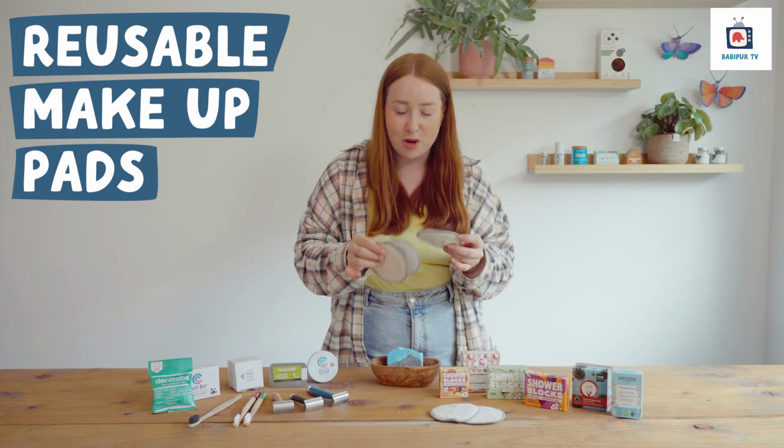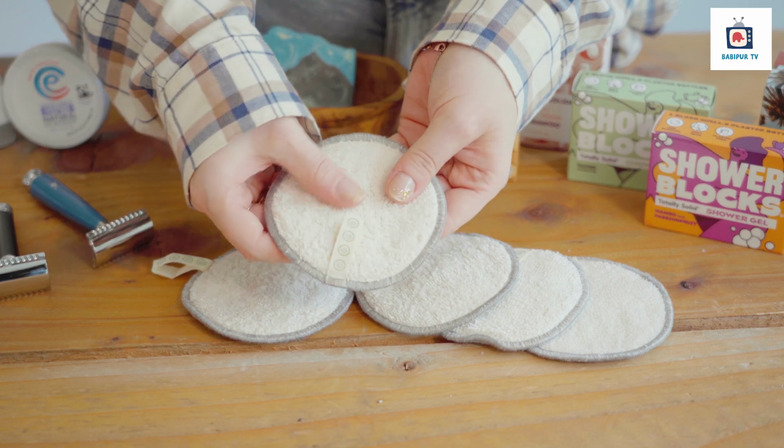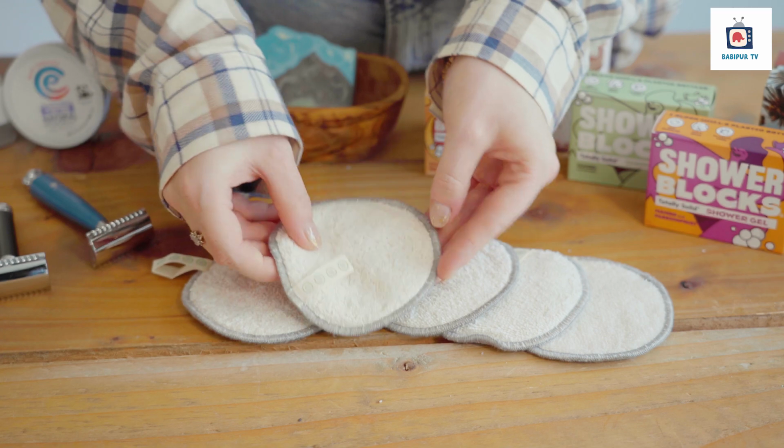This is such an easy swap and it's so much gentler for your skin. These organic cotton pads by A Slice of Green are by far one of the best swaps I've ever made. They exfoliate your skin, they save so much waste, they wash well and they dry quickly.